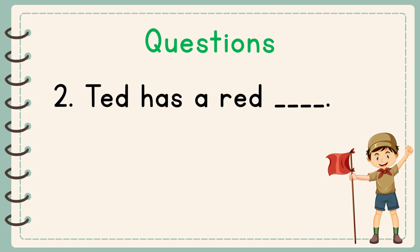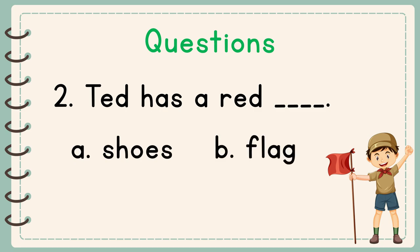Ted has a red A. Shoes, B. Flag, C. Shirt. What is the answer? B. Flag.